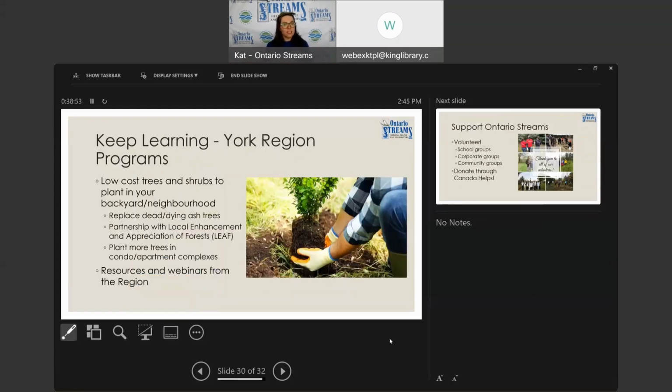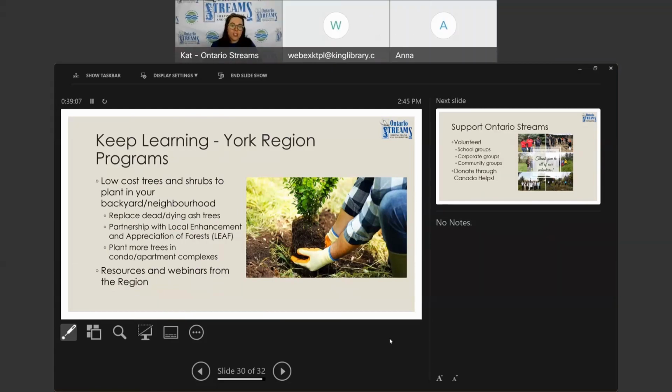Of course, it's always important to keep learning, and York Region has lots of programs to help you with this. York Region runs some low-cost tree and shrub programs to plant in your backyard or neighborhood, and that's a partnership with the Local Enhancement and Appreciation of Forests, and they can help you plant trees whether you live in a home, in a house, or in a condo or apartment. So there's opportunities for everyone. It's not just for people with a backyard. I don't have a backyard, so this is really nice to hear that they do support as many audiences as they can through these tree planting programs.